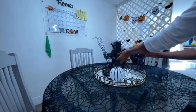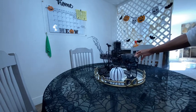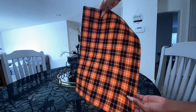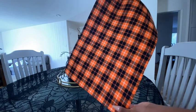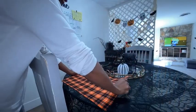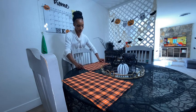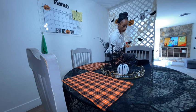And then I also found this skull that I've seen was really popular. Usually people would show the one from the Dollar Tree, but I picked this one up at the 99-cent store. And then I have these table mats that I picked up last year that were actually on sale. I think I got them for like 50 cents a piece, you guys. Immediately once the season's over, everything goes on sale, and I got a really good deal on a lot of my decor.